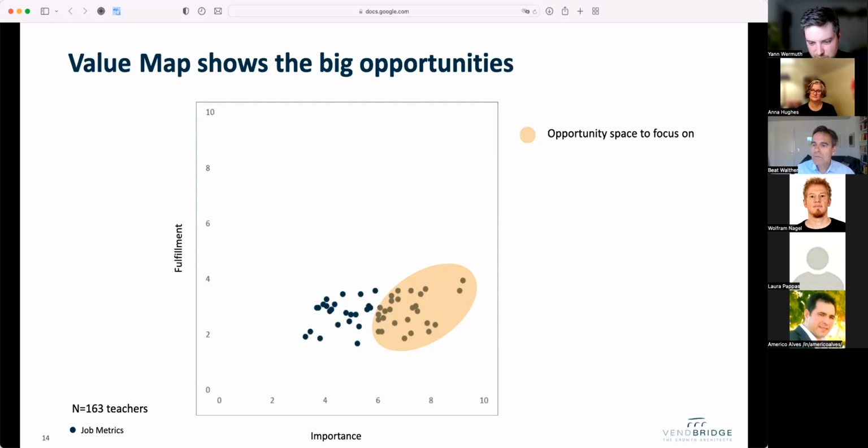Each of those dots that you see here on the map is one of those 51 job metrics. Imagine in a questionnaire, we ask teachers for each of those 51, how important is it to them? And then in a second run, how satisfied are they currently with the solutions that they have? How well can they achieve this job metric? And what you get is a map like this, where on the bottom is importance and up and down is fulfillment. You can map each of those metrics and see the ones on the very bottom right, which are very important, but not yet fulfilled. That for us is the opportunity space to focus on.